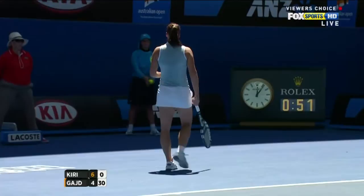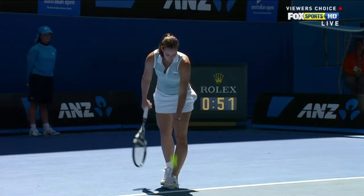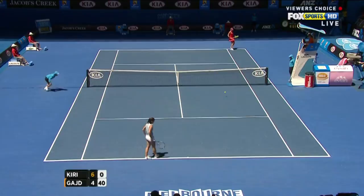Perhaps wasn't the best ball to come in on. Now that was a situation of hit and hope. Your opponent misses the passing shot, but yeah, Gajdosova, too good of a player to miss a ball like that.